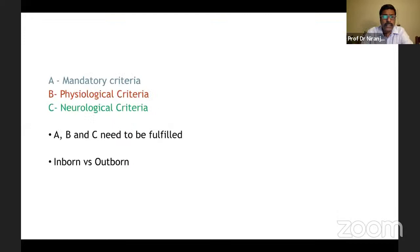So once again, you have A, B, C, and you have to have all fulfilled, not just one. So you have the mandatory criteria of more than 35 weeks, more than 1.8 kilos, within 6 hours. You have a physiological criteria of a low Apgar or a low cord pH, or not having cried at birth or required resuscitation, and you must have abnormal neurology. So you cannot cool a baby just based on low Apgar or low cord pH. That baby must have abnormal neurology, moderate or severe, based on either the Sarnat staging or the TOBY criteria which I showed you.